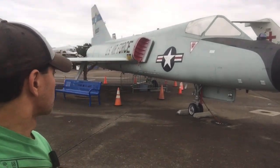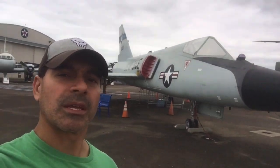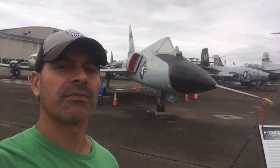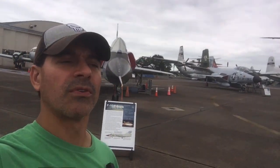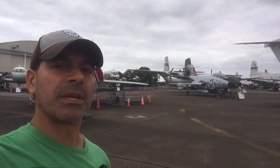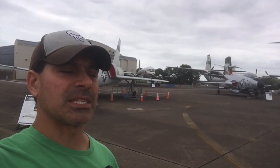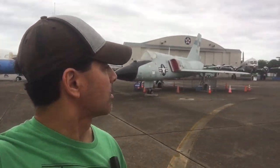So this was stationed here, but when the C-5 showed up, they had to kind of ground them at that point because I guess the air turbulence that the C-5 leaves when it lands, in the case of an emergency where this would have to take off, could cause problems for this to be able to get up that quick. So the runway that it was using, they had to kind of put them aside at that point. Let's check out a couple more and then see what else is here.